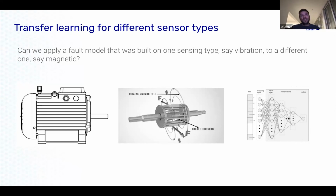Now, what we knew is that any change in vibration or any change in the movement of the inner part of the electrical motor will be translated to a magnetic field change due to the Faraday law principle. And vibration at the end of the day is a movement of the shafts and the inner part of the machine. So it was interesting to see if we can map the difference between a vibration sensor and a magnetic sensor and try to build a classifier to detect bearing wear using only magnetic data.